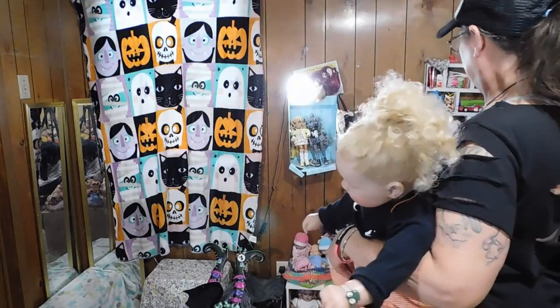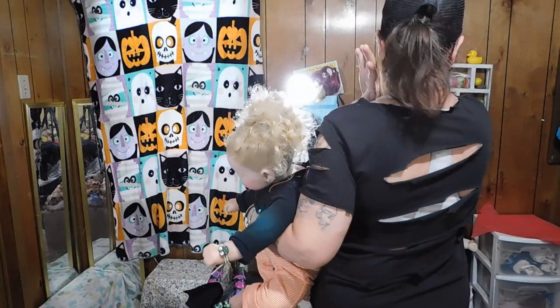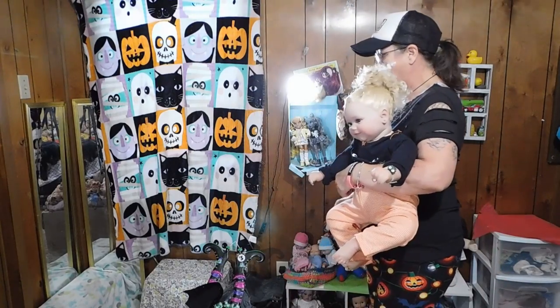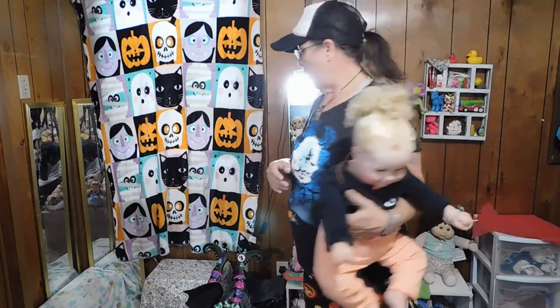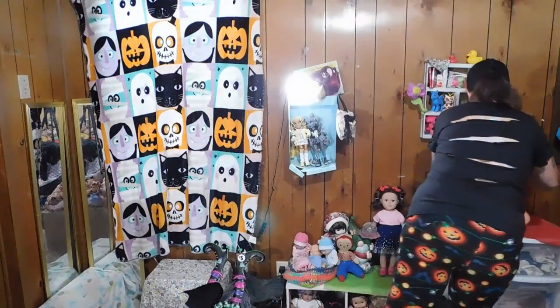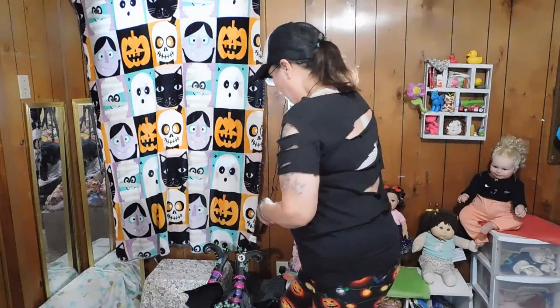Here we are, and as you guys can see, or I hope you guys can see, I've moved some of my dolls, I brought my Halloween stuff out, and Olive is going to help us decorate, so I'm going to set her right up here for now, because she's going to help. So how have you guys been doing this week?